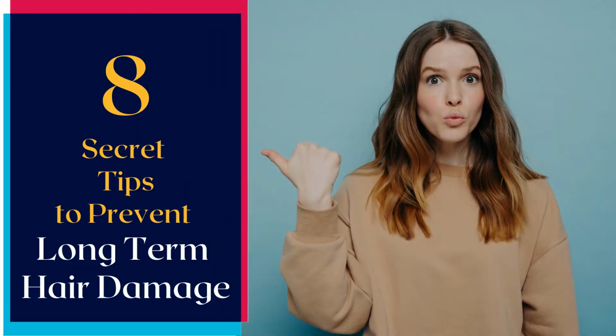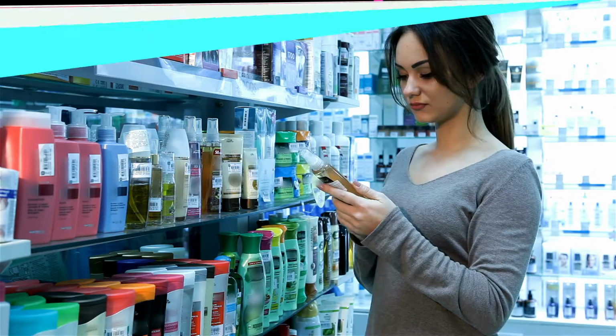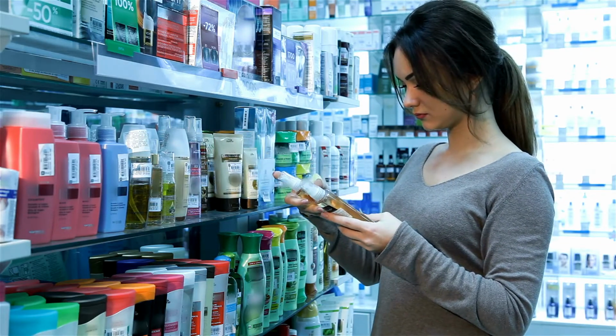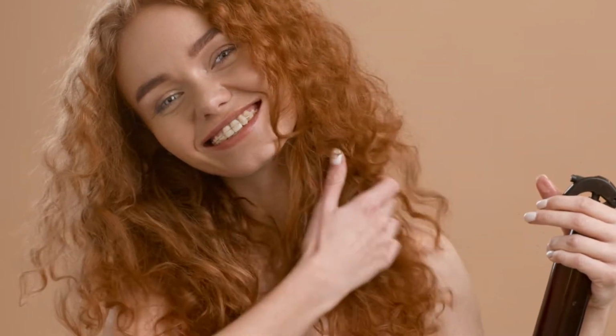8 secret tips to prevent long-term hair damage. Number 1. Avoid chemical-based shampoos. Use a gentle shampoo instead. Number 2. Use a leave-in conditioner or detangler. It will stop breakage, frizz, and split ends.